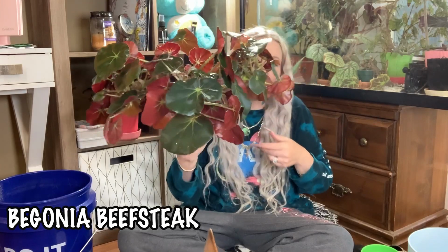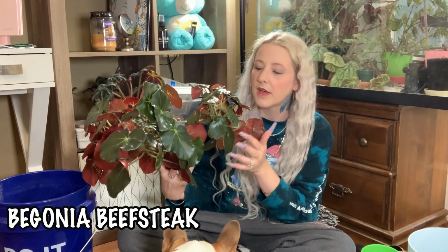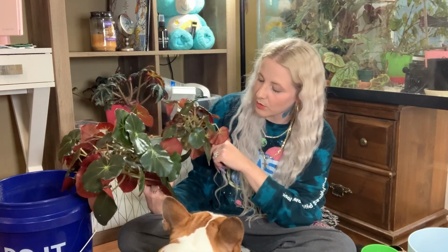Okay, so the next thing that I'm gonna be repotting is this begonia beefsteak. And wow, if you guys are interested in a fast growing begonia that is just out of this world amazing, this begonia is definitely one of them. Cody from the plant channel gave me this begonia. It was just a little bitty teeny tiny baby in a tiny pot. And it didn't take no time, and it was like whoosh, it was huge. It just loves being in my house. I love it. It loves me. It's a really nice relationship.